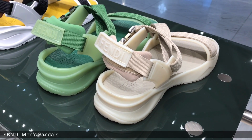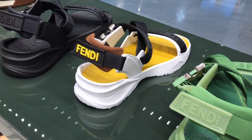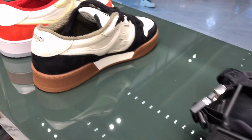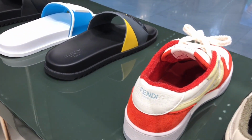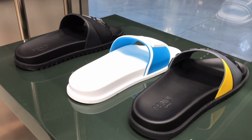Now let's check out the men's section. So we have here the dad sandals for Fendi. We have sneakers. We have slides.